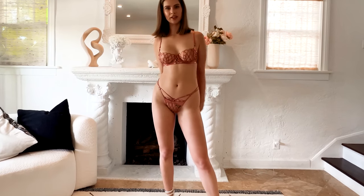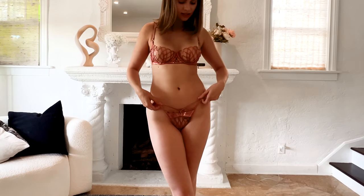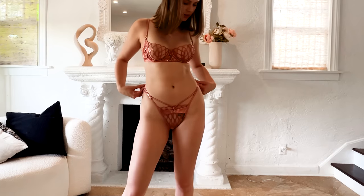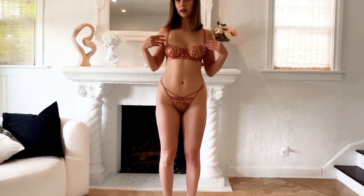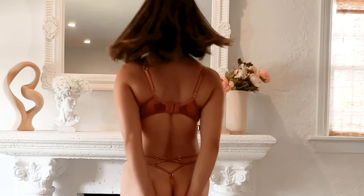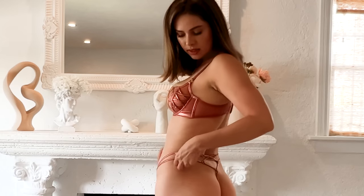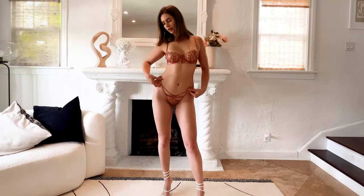I actually have a dress very similar to this, with this almost exact color and satin. I have a thing for shiny things. This one is also sheer on the top. So I'm wearing nipple covers. I do like this little detailing right here.